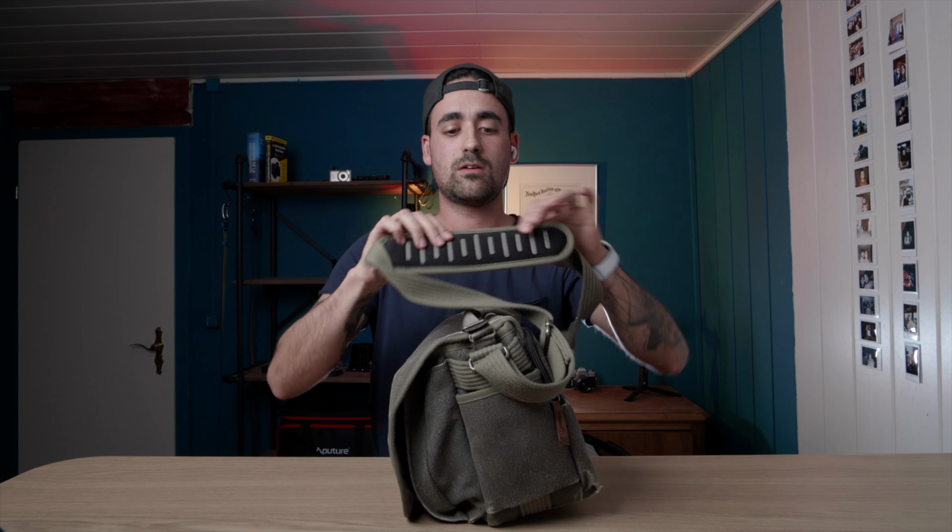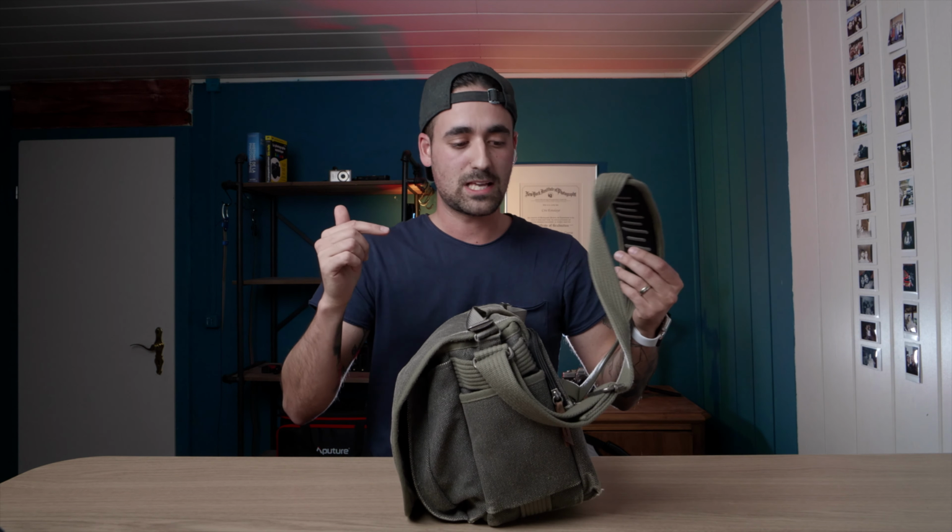The shoulder pad here is very thick. This bag has been on my shoulders for now 6 years. It did not move, so there you go. I don't know how you spend all day with your camera bag on just one shoulder, because I guess I just have weak shoulders. But messenger bags are, I think, very practical.